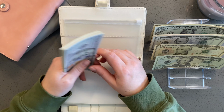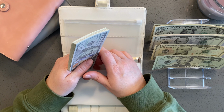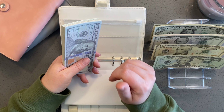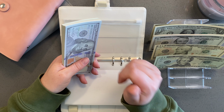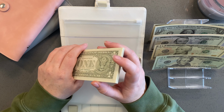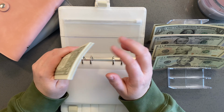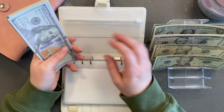So here's the part of the video where I sing the praises of this budgeting system, zero-based budgeting, cash envelopes, sinking funds. Make it happen, do it responsibly, but it will feel so much better to do it having planned for it, being responsible, than just throwing caution to the wind.